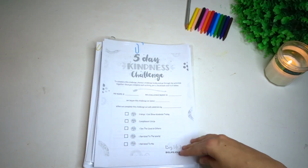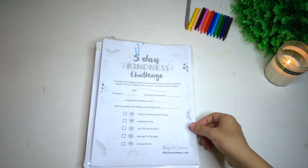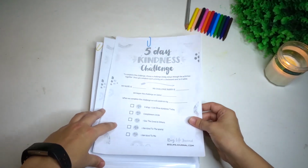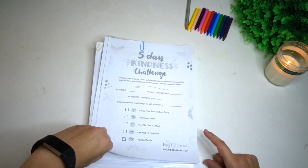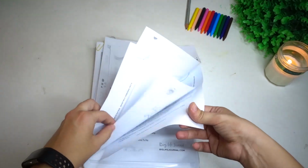So we will work through these throughout this whole coming year, so don't feel overwhelmed by this. Some of these we did last year and I want to repeat again this year. This is the 5-Day Kindness Challenge, and this is by the Big Life Journal. This is in color, but I just printed it in black and white, and it's fun little things for them to do.